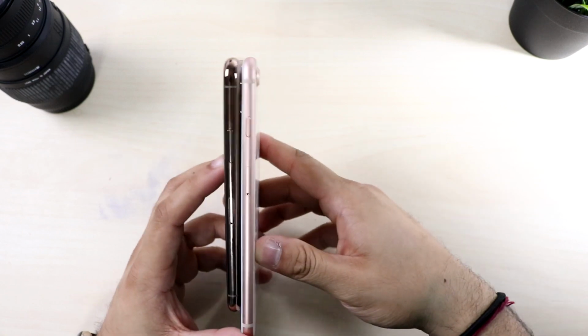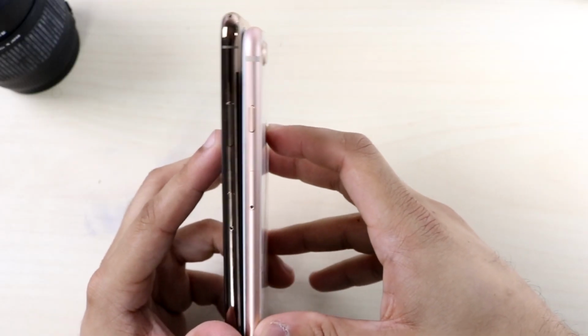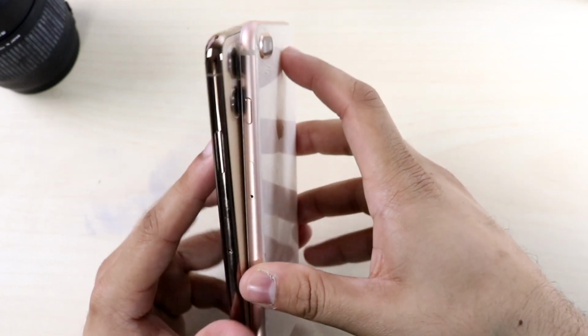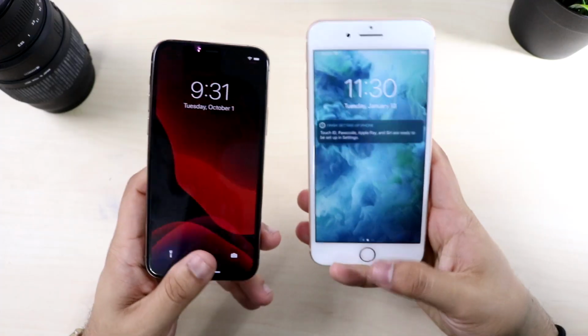The thickness of both of them is comparable. The 11 Pro might be a little bit thicker, but it's not by much. They both almost feel the same thickness, but I think the 11 Pro gives the illusion that it is thicker. And I do believe it is actually thicker overall, so that pretty much covers that.